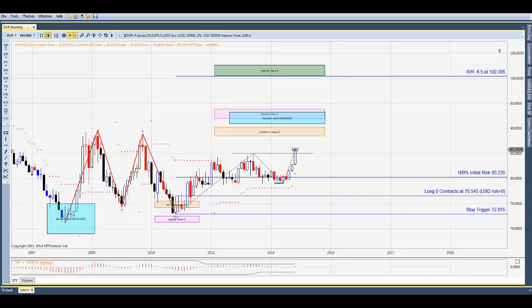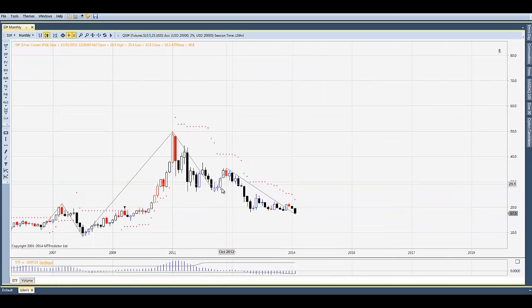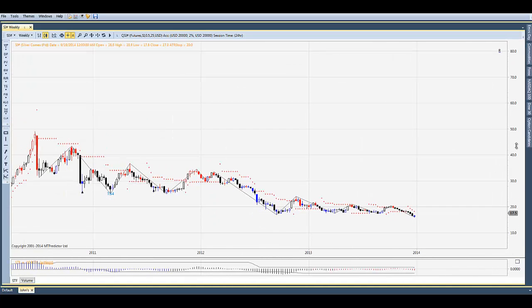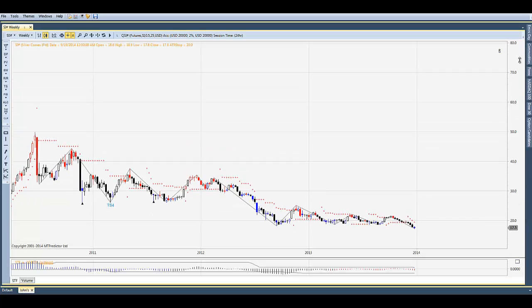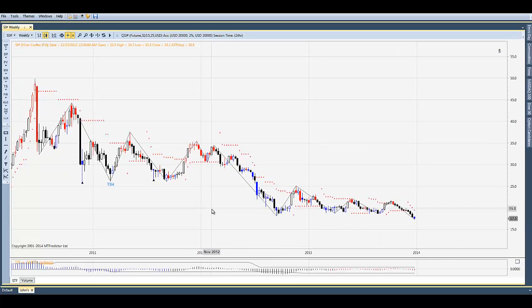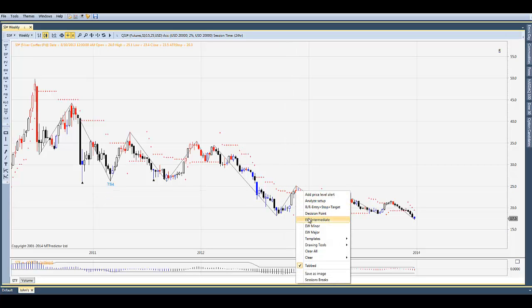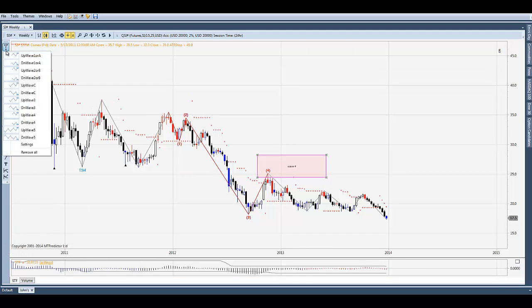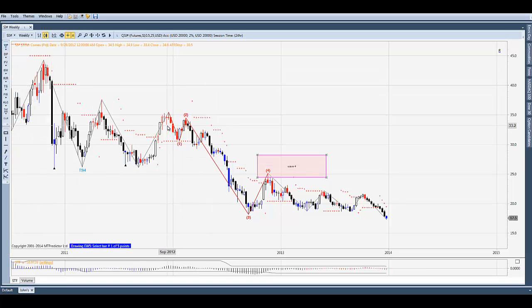Potential game changer. All right, so let's just take a look at silver. Let's go to the weekly chart. We did hit our wave 5 target in silver. So again, this was our wave 4 that we were looking at. We came right into wave 4 and we projected our wave 5 down. We've been waiting a good long time to get to that wave 5 target, but we knew it was out there.